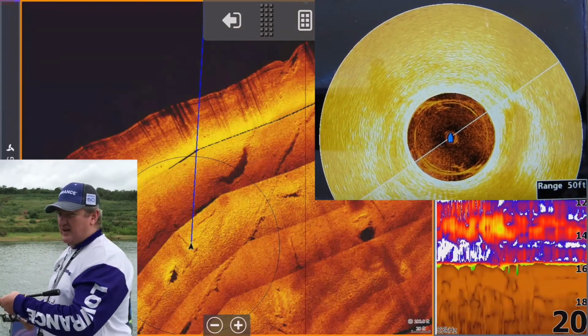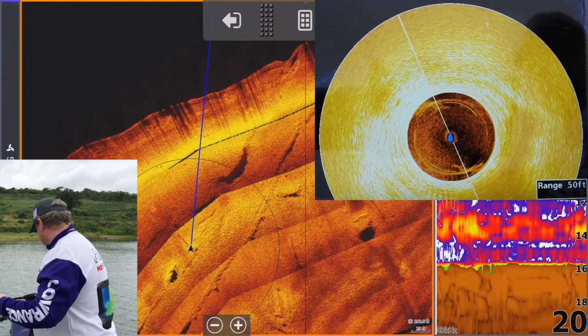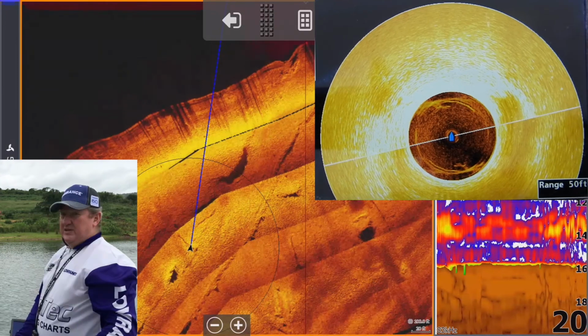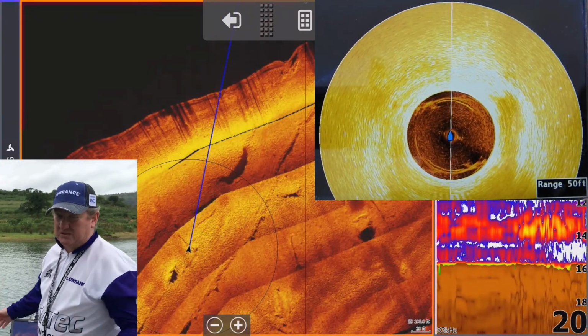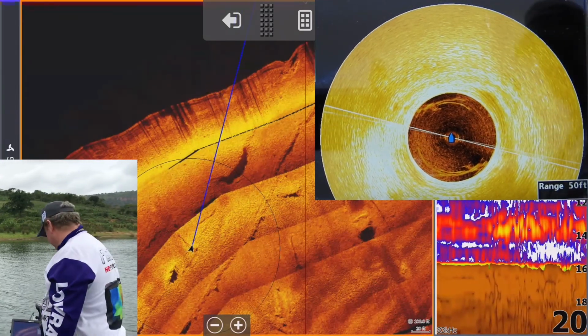Okay, I think that first bite was my one chance I had at it, and I blew it. That was great. That worked. Didn't get a fish, but the idea was right. The technology was right. Let's try something else.